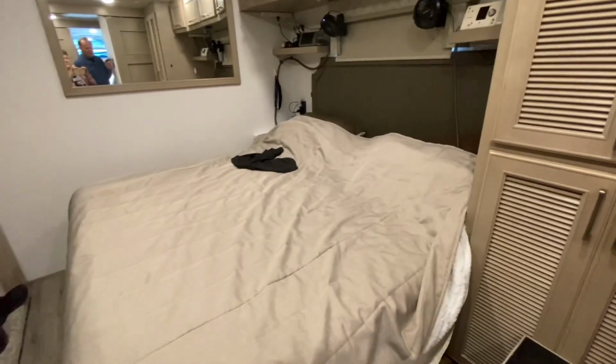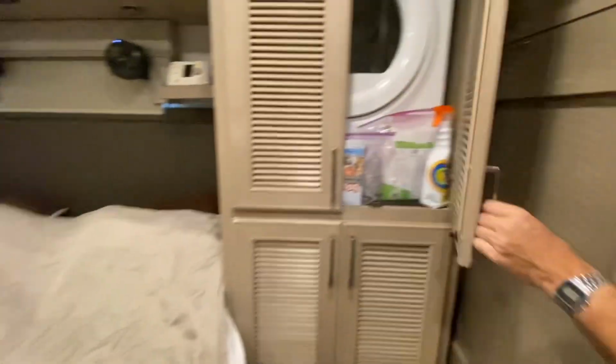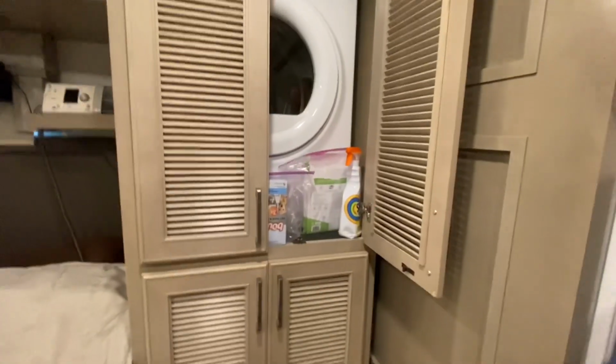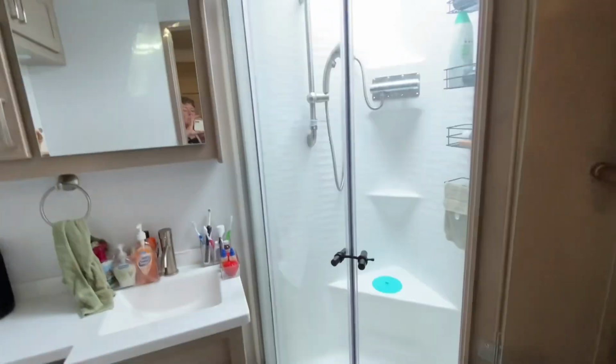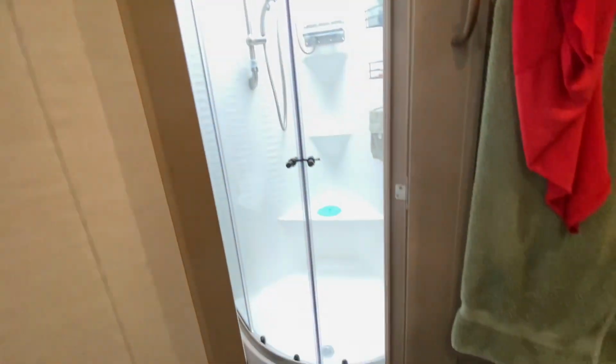They have made the best use of all spaces, haven't they? We have a full king-size bed and an onboard washer and dryer. There's the dryer, the washer's down there. And we have a full size bathroom. Oh, this is amazing. It's amazing they can get all of this in here.